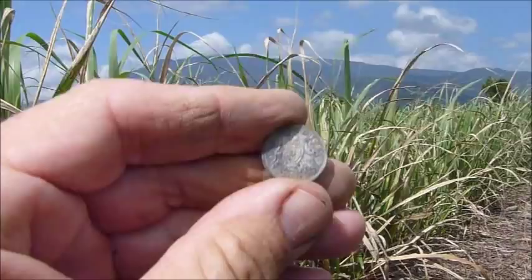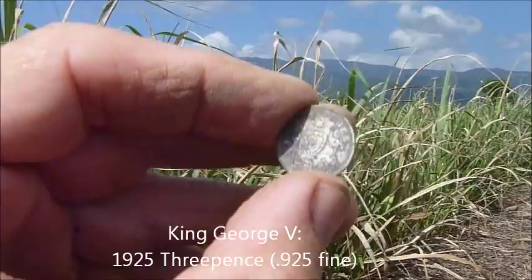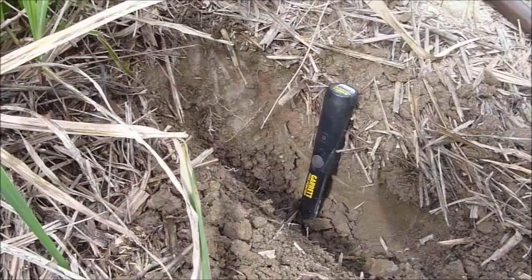Well, there she is, 1925. King George V. Sterling silver, that one. Bit tarnished, but I'll give it a proper clean when I get home. But that's a good start to the day. A little silver coin.